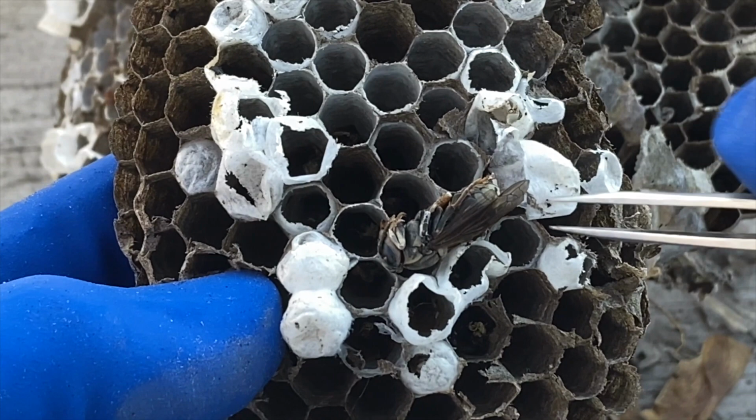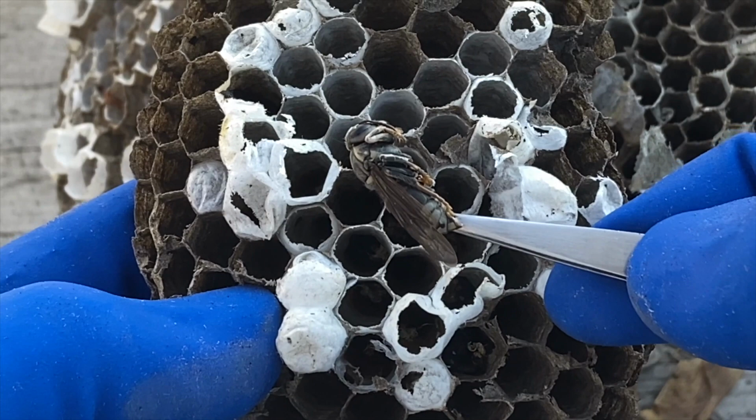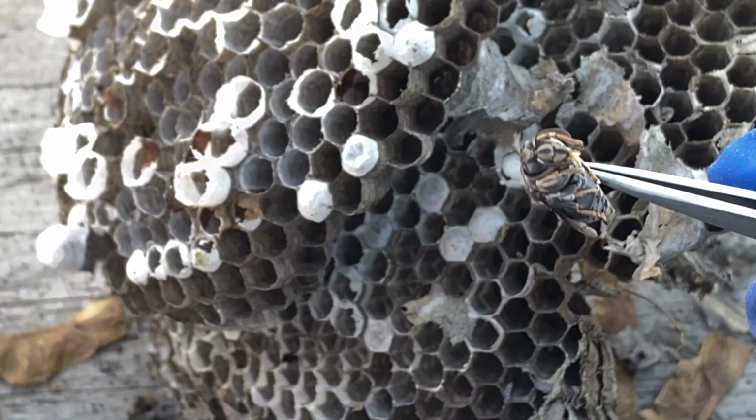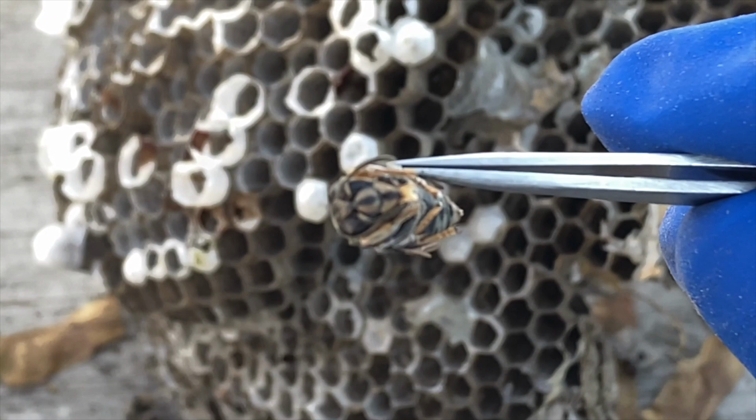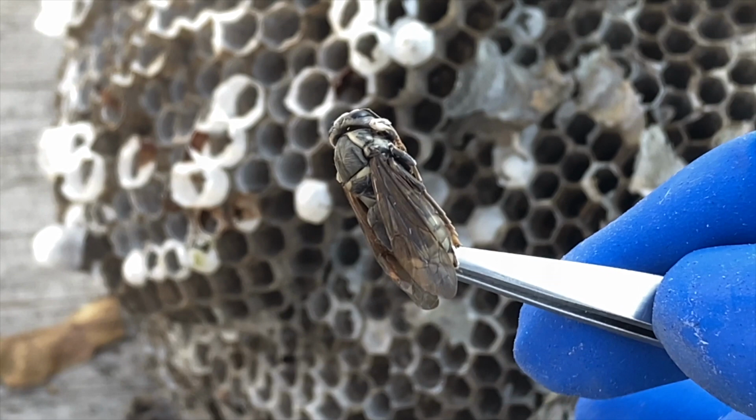These are good-sized wasps that were probably queens, or would have been queens had they survived. And their reproductives probably would have started their own colonies somewhere someday. You see her mouth parts and her tongue structure. Good development on the wings. Save her as a specimen.